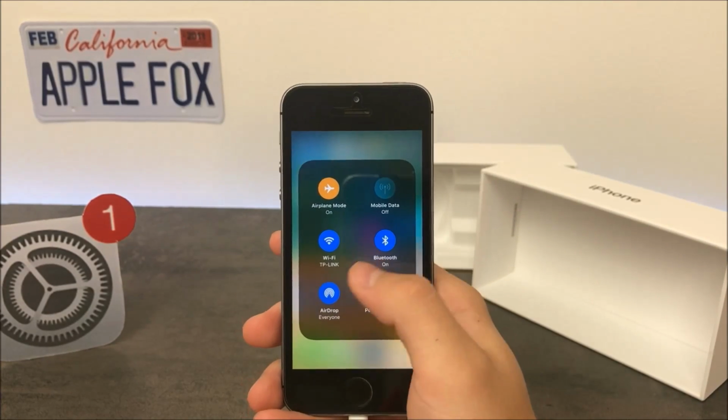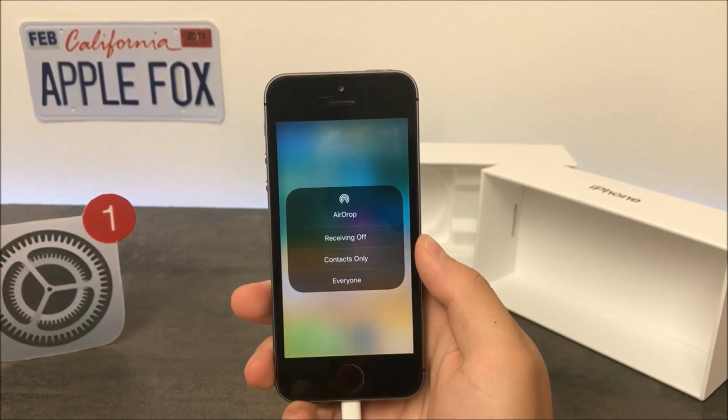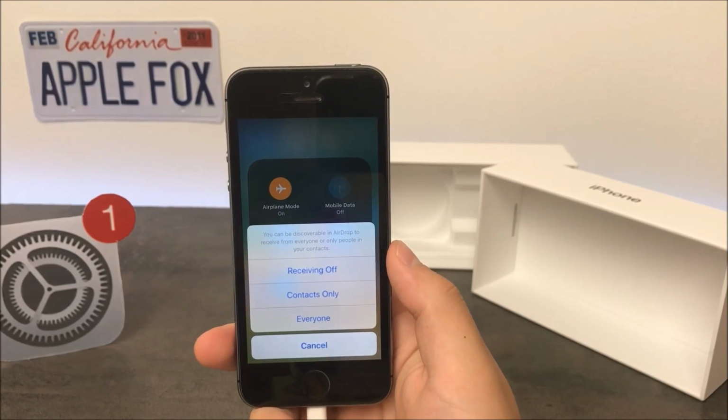AirDrop also offers a new interface. A lot more like iOS 11, I would say. I didn't like the one before where it looked exactly like in iOS 10, and that's not something we want to keep looking at.